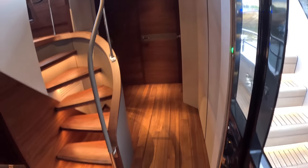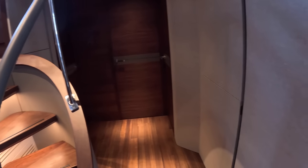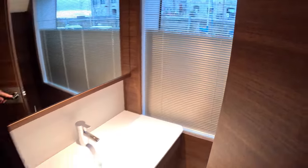It's worth mentioning that there's no steps all the way through this whole main deck, from the cockpit right the way through the saloon, through the lobby and into the forward cabin. Is all on a single level. That's that door we came from, the galley area. There's a day heads over on this side. That's tucked away around there. Again, you've got the blinds, of course, in the window. And this is the main deck owner cabin. Check this out.